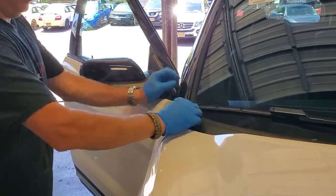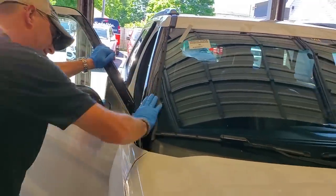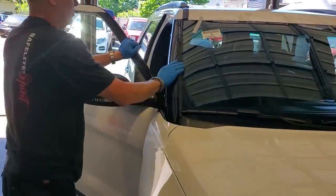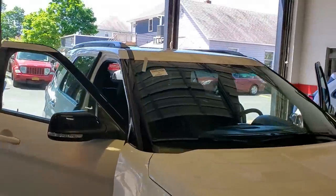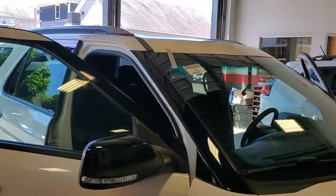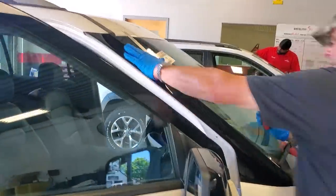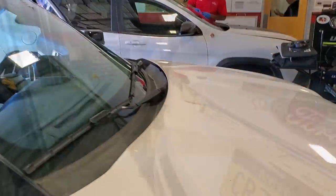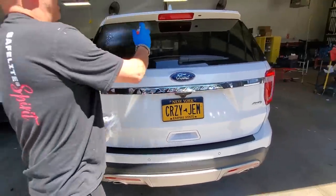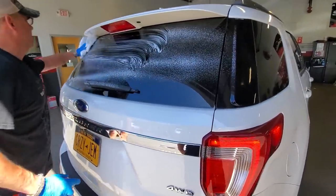Brand new Safelite trim. That's it. You cleaning my windows for me? Thank you. What kind of spray is that? It smells delicious.